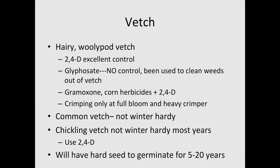What about vetch? There's a lot of varieties of vetch, lots. And I had no idea until I started working with vetch and started working with companies. As a general rule in cover crops, we normally do hairy or woolly pod. They're more winter hardy. They go through the winter in most of the Midwest. Up into Nebraska, they survive.